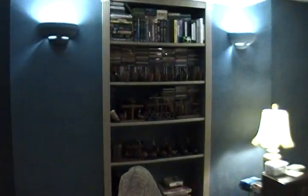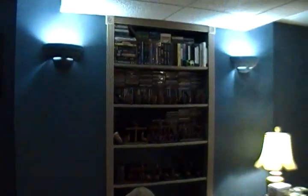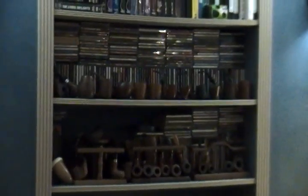Yes, there's a pan-out, zoom-out view of it right there. Let's see if I can get a little bit closer. I think it worked out nice. Coupled close together are two of my passions, good music and pipe smoking. So let's take a look, shall we?